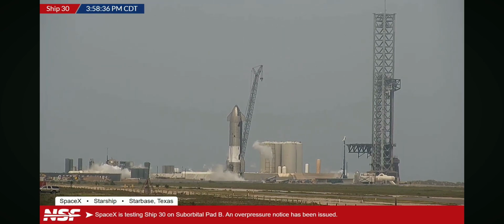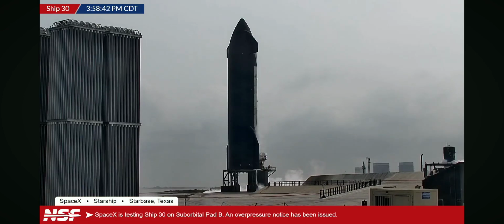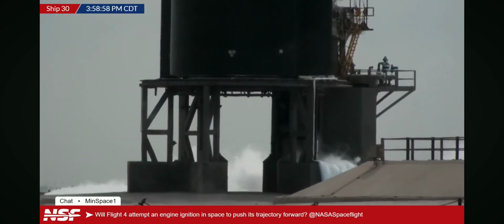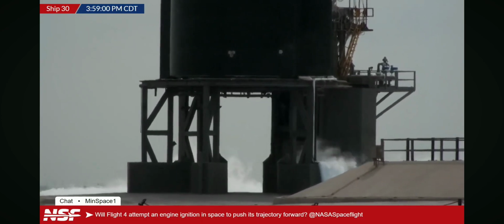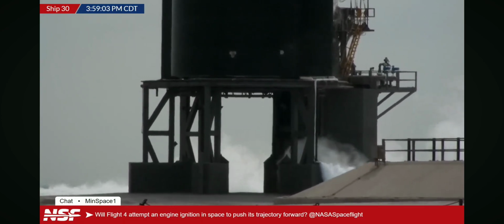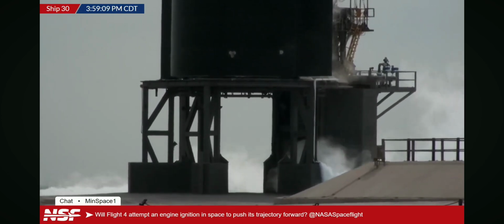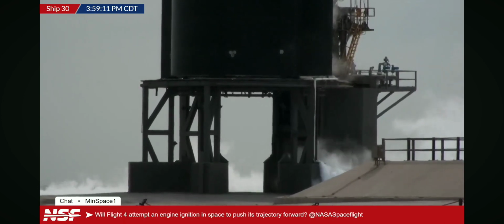Let's see. Min Space is asking if Flight 4 will attempt an engine ignition to change its trajectory, which is tricky with orbital mechanics. But I assume you mean raising their perigee. No, they're going to do an engine burn to lower their perigee, which is already like negative, right? Well, for Flight 3, it was going to be to raise the perigee. Yep. So I guess that's what we expect for Flight 4? Yep. I would expect a very similar thing. Huh, got that wrong.